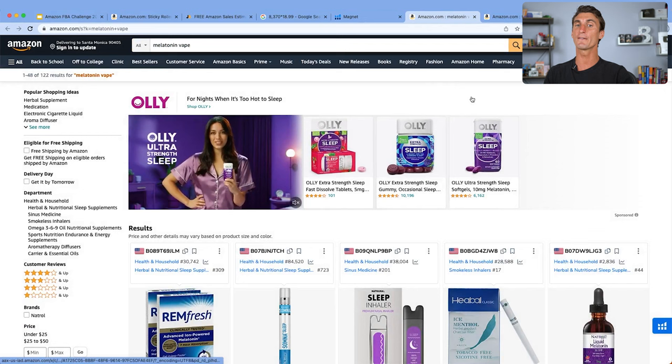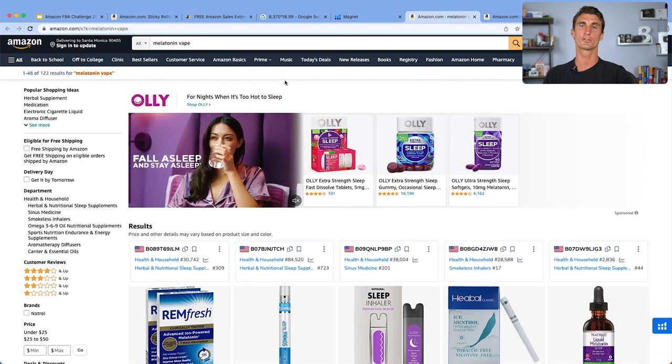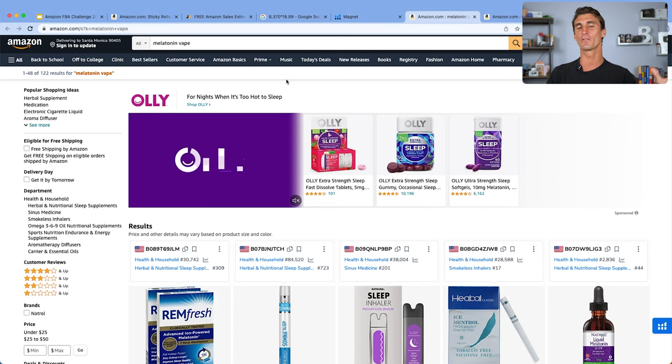So you have to imagine if you were to sell a melatonin vape on Amazon, you'd be getting a lot of money in sales, because not only would people searching for melatonin vape buy your product, but people searching for things like sleep improvement or sleep pills, sleep, all kinds of different sleep help, people would be buying your product.